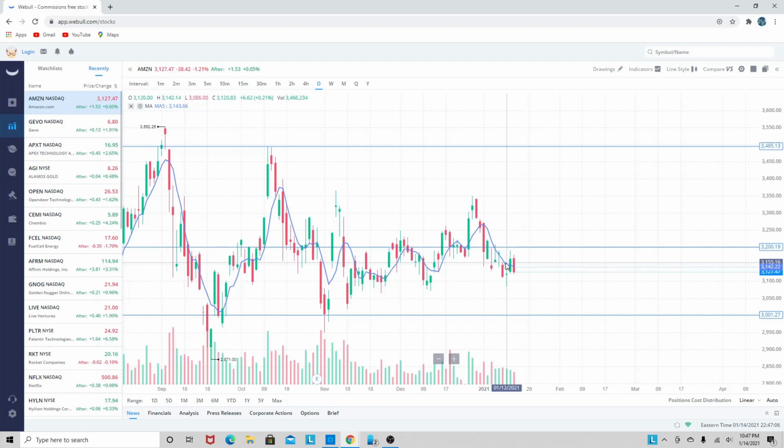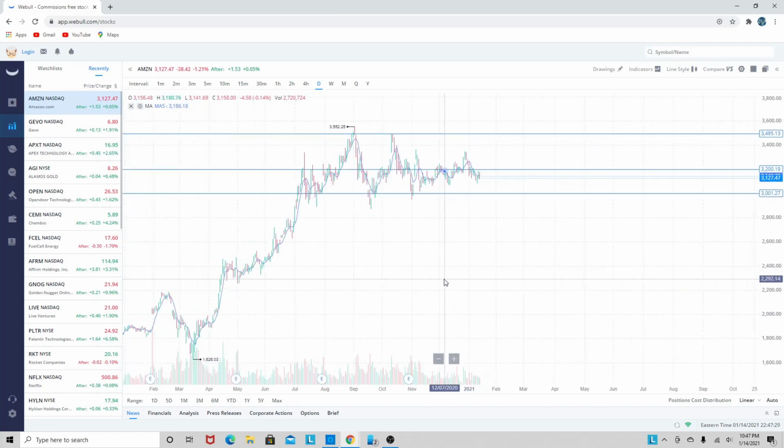It's just starting to flatten out here off that downward trend. It looks like it's been about a couple weeks, it's been trending downward here. It's just starting to flatten out right here off that downward trend, as you can see on the daily chart. So I'm going to zoom out here. I'm going to try to make a trend here.